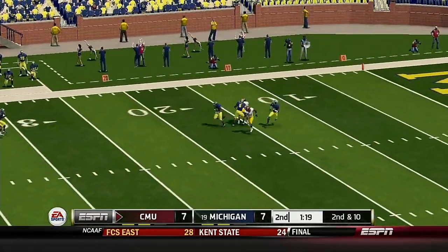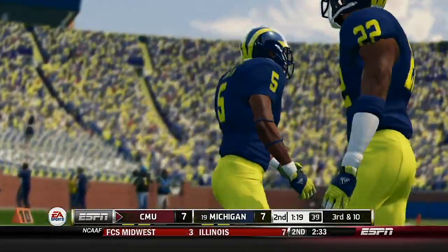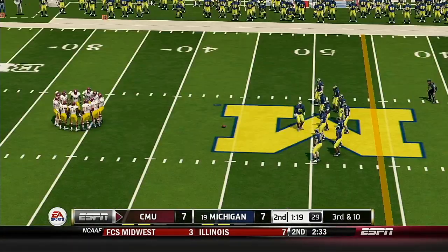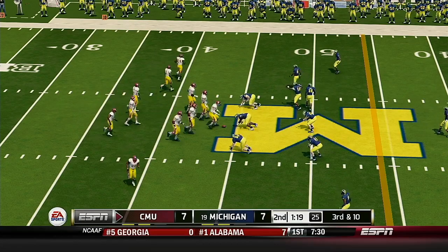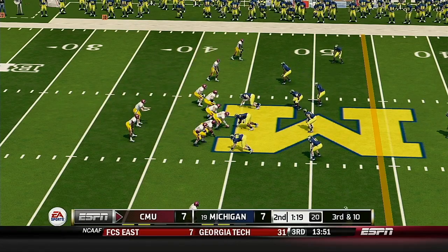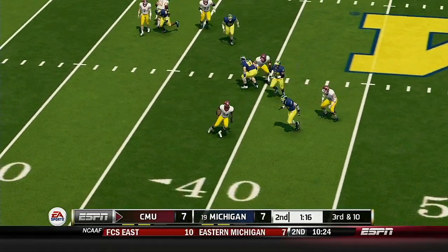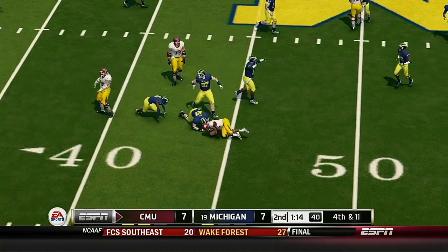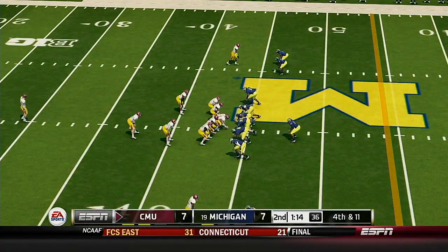Going deep. This one will fall incomplete. Third down now, and they need to get it inside the 46. Delivers to the halfback on the screen. He tackles him for a loss. Michigan's going to have to use their second time out of the half.